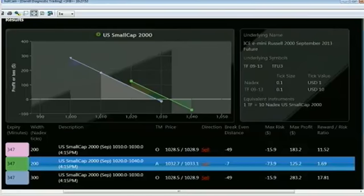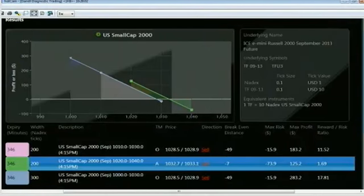One second. Let me pull that up. I got it. So, 1020 to 1040. Exactly, 1020 to 1040. So watch what happens here, folks. So I'm going to sell.